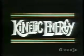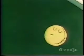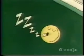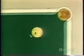And now, kinetic energy. Because of inertia or laziness, this billiard ball doesn't want to move. In fact, it would sit there all day minding its own business if another ball were not to come along and knock it into the pocket. Because the second ball forces the first one to move.